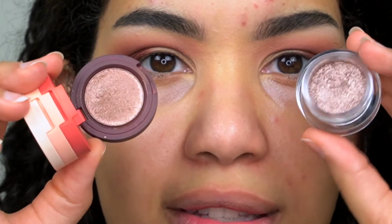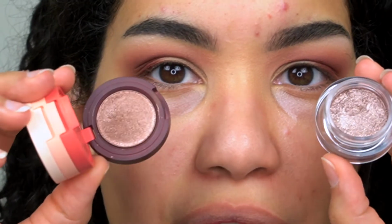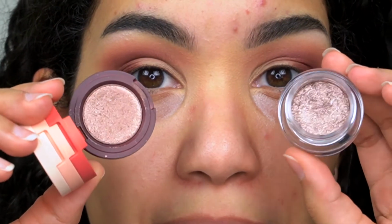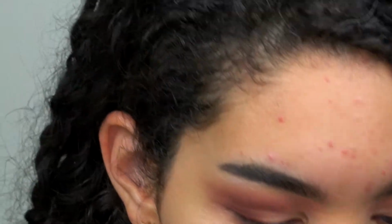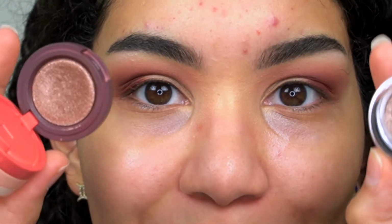So the consistency looks a little bit different. This looks more moussey, whereas this feels like a regular eyeshadow, but it's pretty much the same. This one reflects more light, from what I'm seeing from the pan. This one on the camera looks a little bit golden, but honestly, when I've tried them on my eyes, they look pretty much the same. So let's get to it.